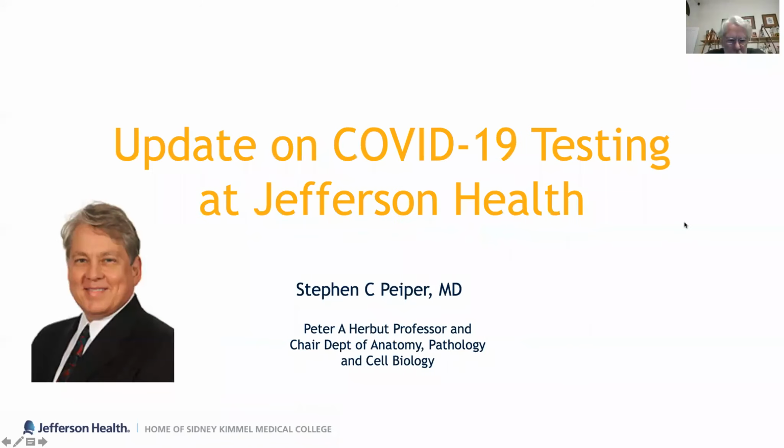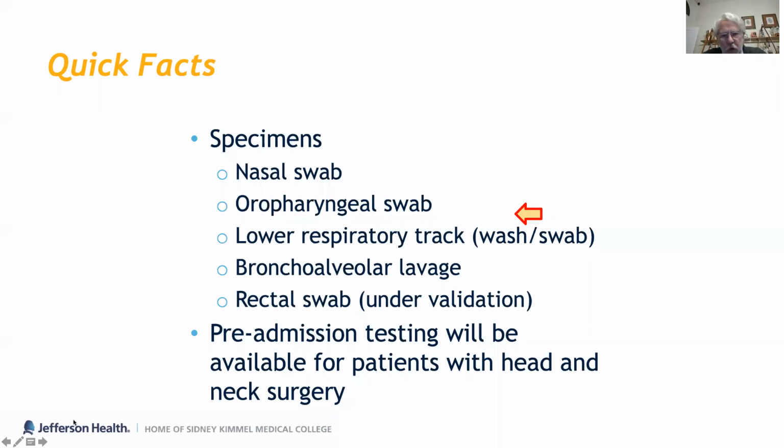Okay, thank you, David. I've prepared one slide that is even more straightforward than a summary, so the most pragmatic can see the bottom line here. And I apologize, my arrow was moved by formatting. So for specimens, we use nasal swab, oropharyngeal swab, lower respiratory tract, bronchoalveolar lavage, and we have looked at the literature and spoken with our infection control team, and it looks like actually rectal swab may be a very good source of virus as well.